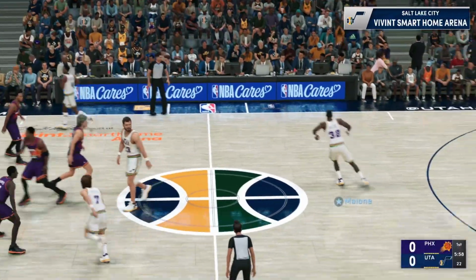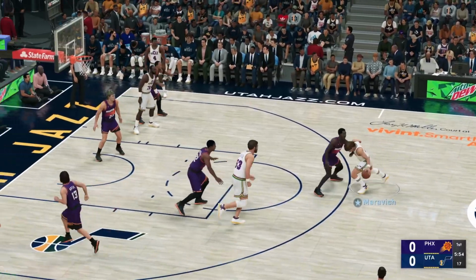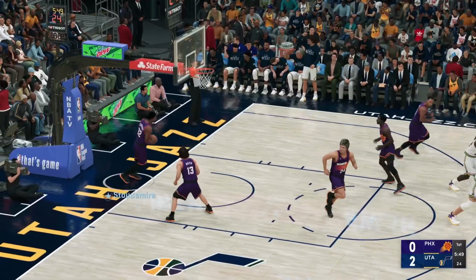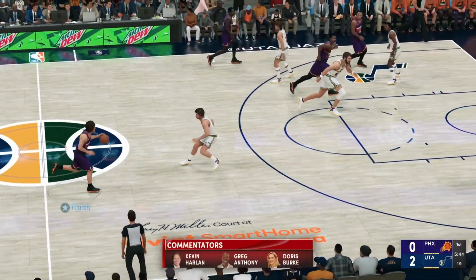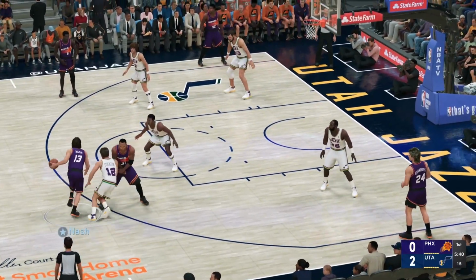And so off the tip, it's Utah. Looking at the starting five for the Phoenix Suns. They've got Marion. Chambers out there with Stoudemire. Then it's Nash. And it's Davis at the shooting guard position. Well, there's an unpredictability to his offensive game. He is always keeping the defense off balance.